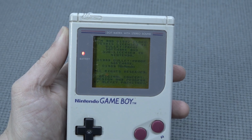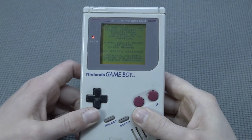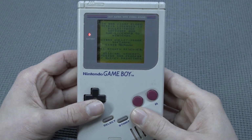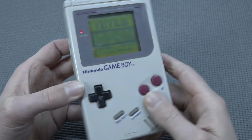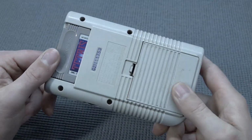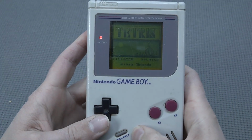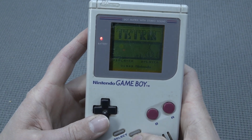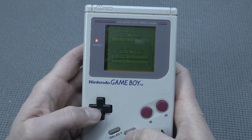So in this video we are going to talk about the Game Boy Color. But before we do that, let's do a quick recap. The Game Boy Classic, I have so many fond memories of this device. The reason I love it is not because of the clunkiness, but because the library of games was so amazing. As a child I played thousands of hours on this device, and Tetris was one of those games that I played a lot.